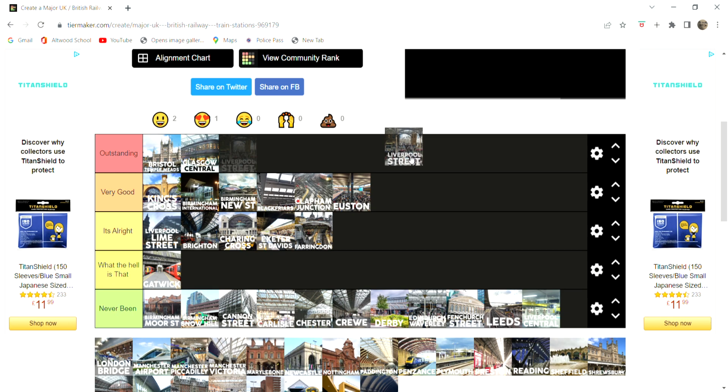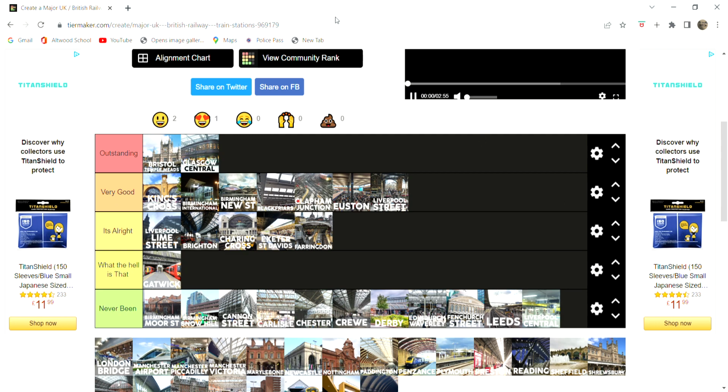London Liverpool Street, I've been to. It is the bottom of very good. Only downside about London Liverpool Street is that the McDonald's next to it was chaos and you can't sit down in there. So we abandoned and we went to Paddington McDonald's, but we still couldn't sit down there. So we had to sit in front of a crowd of people eating McDonald's. Not very pleasant. But apart from that, it's a beautiful station. Great services, great staff, great facilities, everything you need.